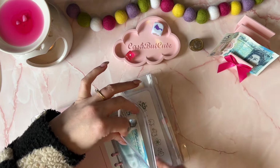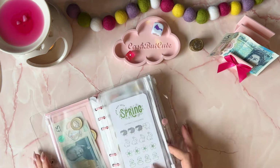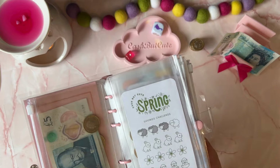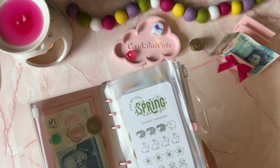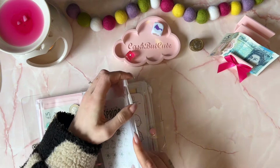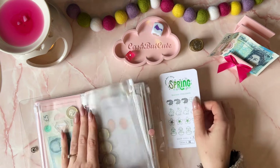And it's so stinking cute. My spring. This is one of my challenges. Let's do two today. Shall we? Let's do a sheepy sheepy and a little rabbit as well.